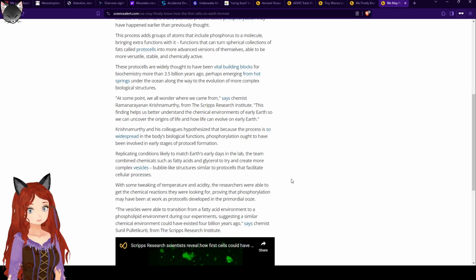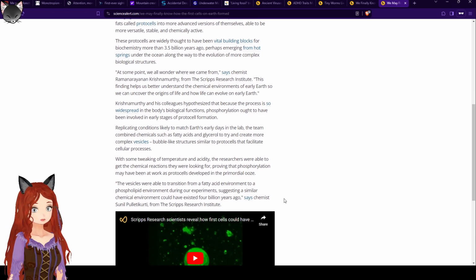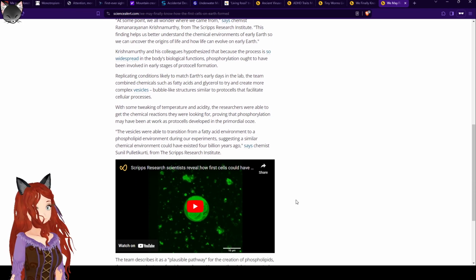Vesicles, bubble-like structures similar to protocells that facilitate cellular processes. With some tweaking of temperatures and acidity, the researchers were able to get the chemical reactions that they were looking for, proving that phosphorylation may have been at work as protocells developed into the primordial ooze.